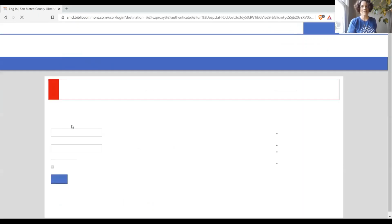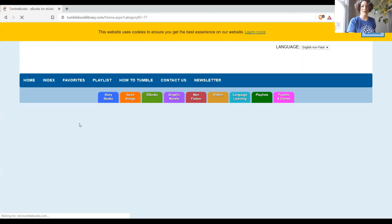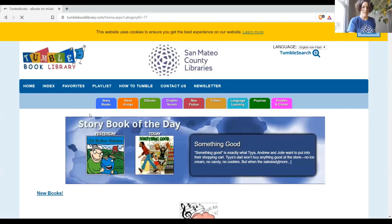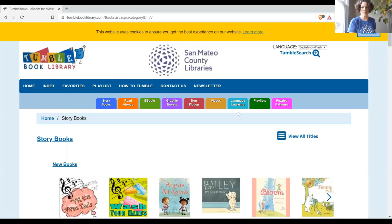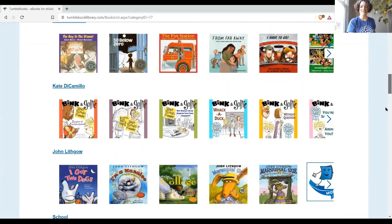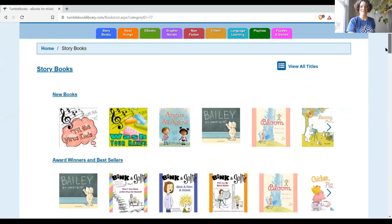It's got all kinds of books in, oh, I have to log in, but once you log in, you can click on different books, and they'll actually read aloud, often by the author of the book, and the pictures move just like that book I just showed you. There's lots of fun books on here for all ages, and there's even some games, and there's books in Spanish and French as well. So I hope you'll have a chance to check that out, Tumble Book Library on smcl.org.